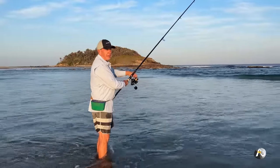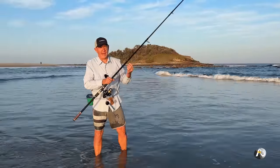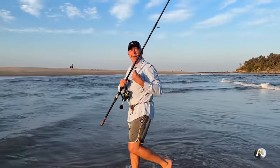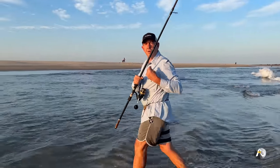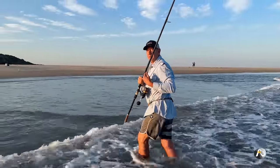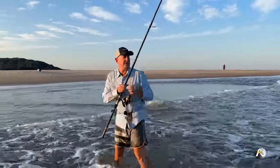And the beauty of these places is you really expand the number of species that you can potentially catch, because you have the combination of reef and sand. Rather than being in the middle of the beach where it's all just sand, you will get different species.